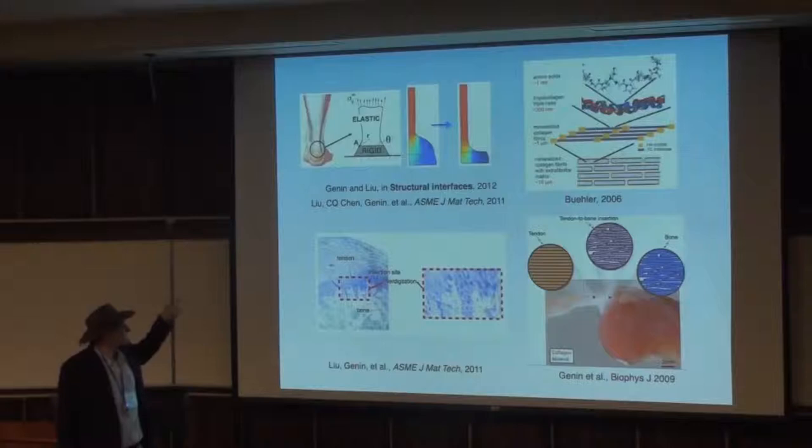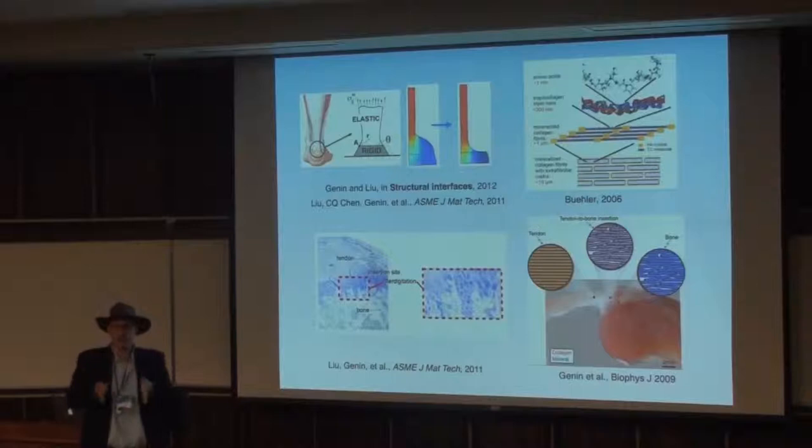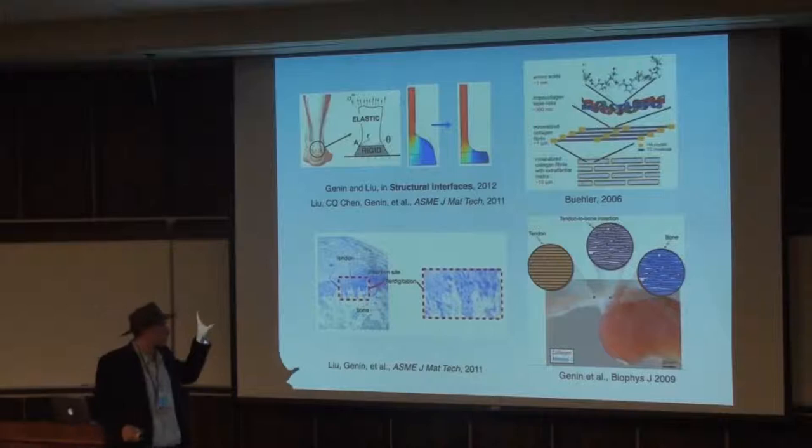The idea is that there is gross shaping of the tendon to bone attachment even in the body, and the body's sensitive to that. We run optimization studies, and you get kind of what you expect, that the body tries to knock out structural singularities, and so I don't want to talk about that today.